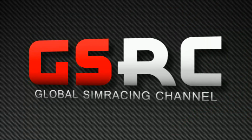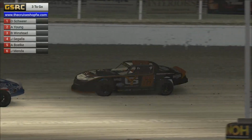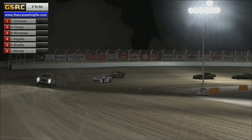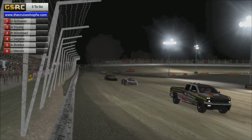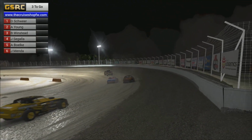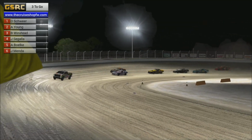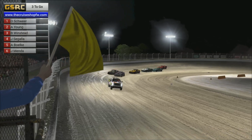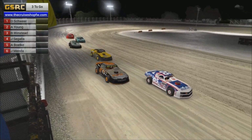And around they go. All right, since we're under caution, now I can go to Devin. Now, Devin, I don't mean to put you under the gun here. Is the Consolation, do we expect that to be the same track conditions as we're racing in the heat, or do they freshen that up? No, they will not take the blade and the water truck to this track. They will indeed be carrying this track over to the Consolation race. So take notes, boys, if you're not going to be in the top 3 here. Indeed.